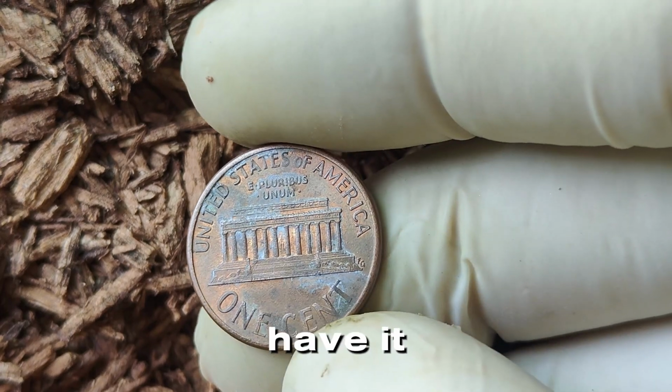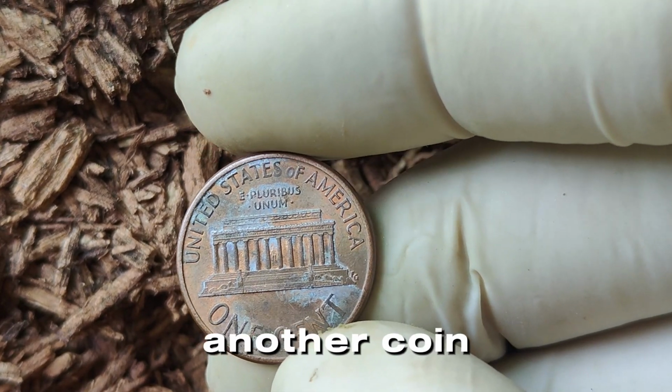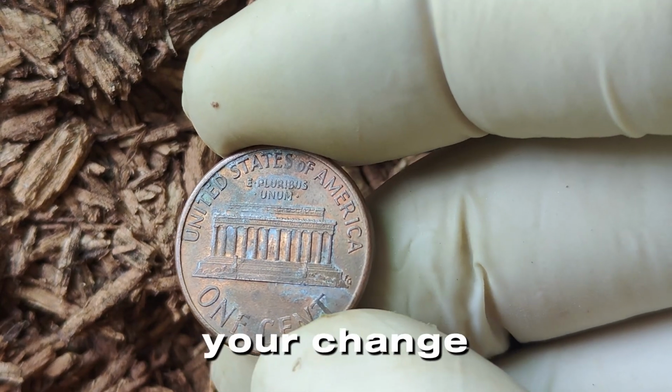So, there you have it. The 1992 D Lincoln penny is not just another coin, it's a potential goldmine hidden in your change jar.